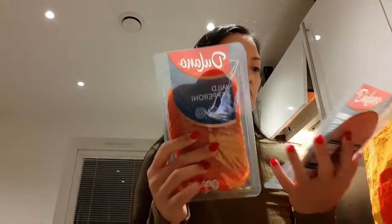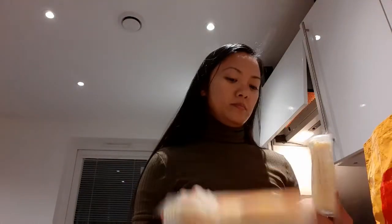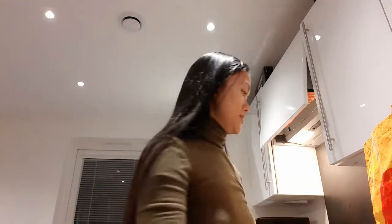Since we have bread, we get some pepperoni, mild pepperoni, and German salami. We love Lidl. And we got some cheese here. It says Edam and Gouda. It's already sliced cheese.